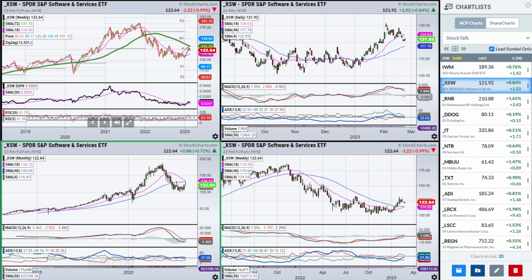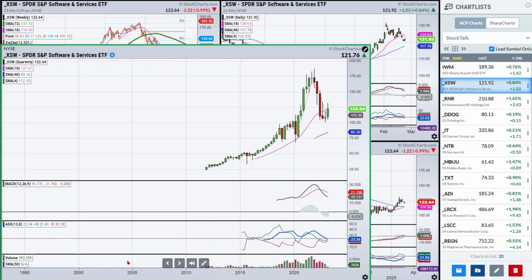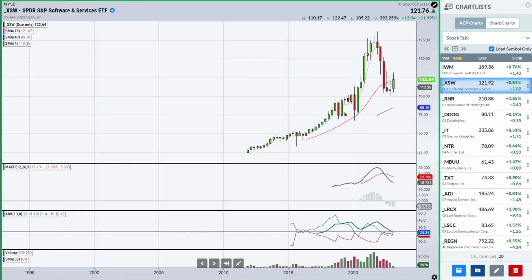So the person who asked about this mentioned the quarterly chart. And what I want to point out is, yeah, we are pulling back to a rising, we're kind of between a rising 18 and a rising 40, but notice how this 18 has lost some slope on the quarterly chart. The other thing I'll tell you is this was the last breakout area right here. We went through a consolidation, and then we broke out, okay? We made a pretty strong, powerful move up, and you notice how we retraced 100% of that move.